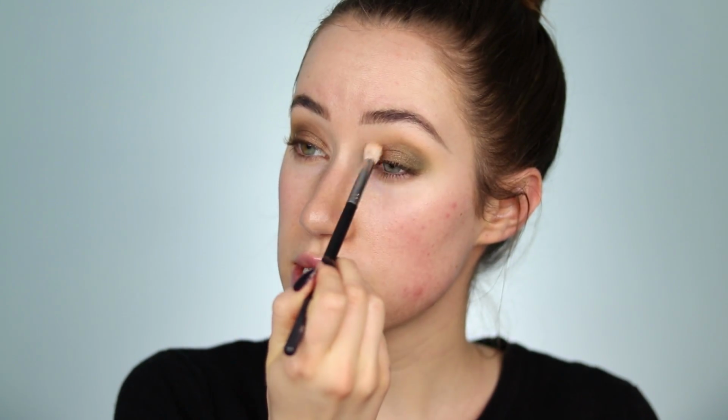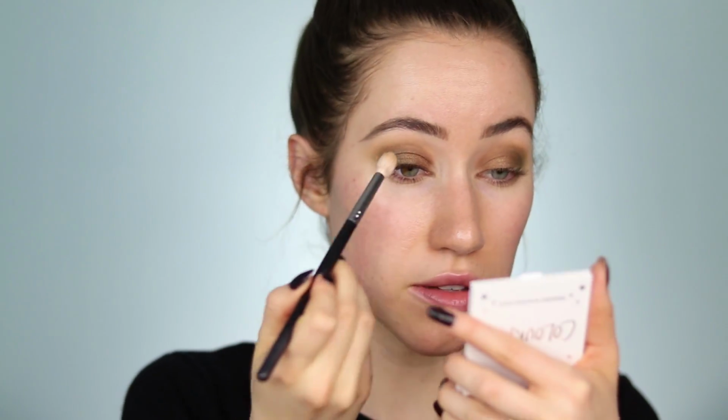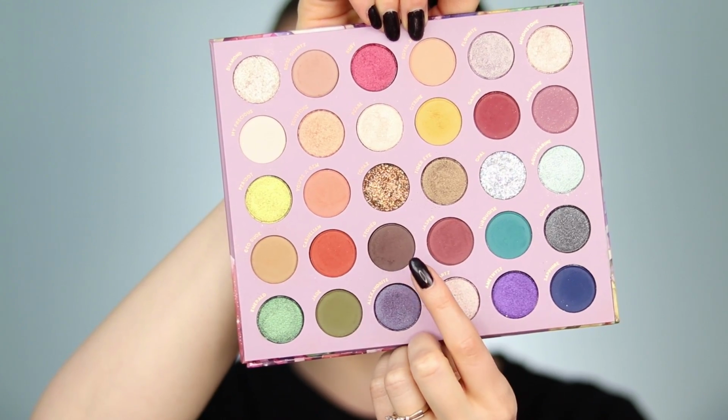Okay, this inner portion is looking a little funny, so I'm going to take the brush we were using in the transition area and buff that down a little bit. Okay, I really like how those colors are blending together. Next, I'm going to dip into the shade Stoned, and take this along the lash line to define the outer edge a little bit, and then, once there's a little less product on the brush, sweep it into this area to create a nice V shape right here.